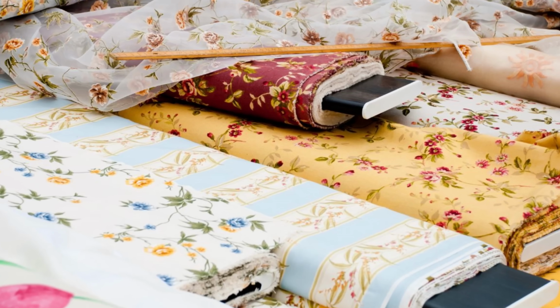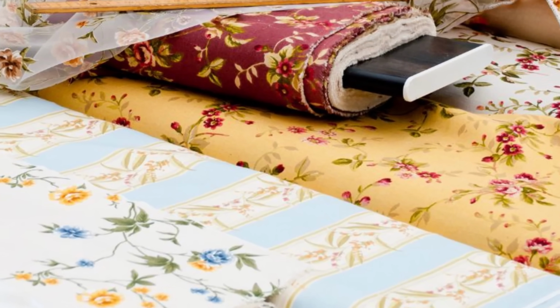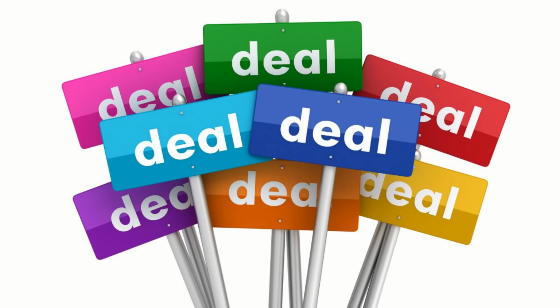So the second place on our list is Hobby Lobby. They have a decent in-store selection of crafting and home decor fabrics at an affordable price. Although it may be slightly more pricey than Walmart, they do frequently offer sales. And they have fabrics sold both in pre-cut bundles and by the yard.